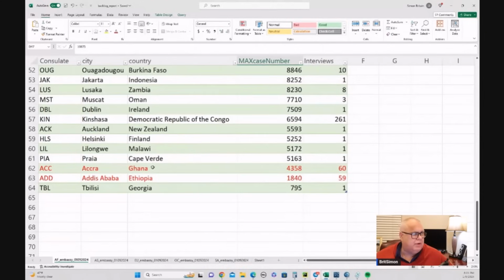Some other pretty horrific examples is obviously Addis Ababa and Accra, right? Two very important embassies that should be handling a lot more cases from Africa, particularly Addis Ababa. It's an Africa region embassy, obviously. It has a significant number of selectees, and they've only scheduled 59 selectees from Africa region to date, whereas Accra has scheduled only 60. That's after 5 months of scheduling, right? So that's clearly not enough. And if you look at the highest case number, Addis has only gone up to 1840 and Accra to 4,358. So they are massively behind.